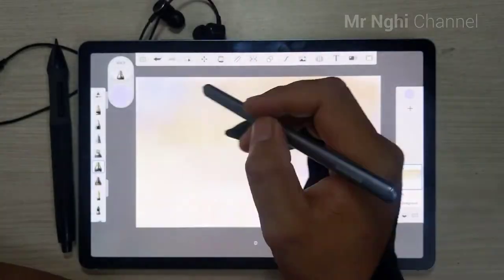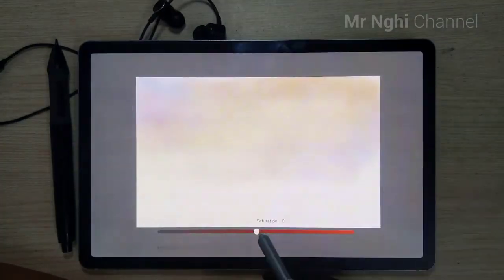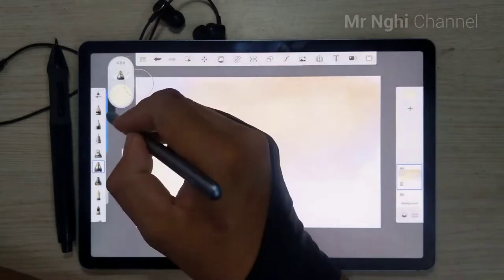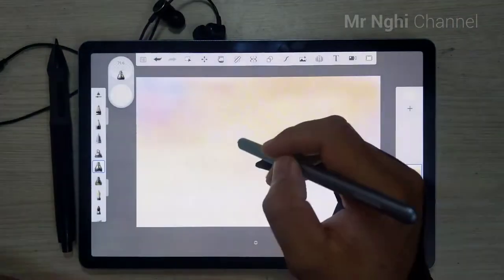It's great. Then I use the Color Builder brush to make some shapes of mountains and the old tree as well. At the end of the video, I extrude the blending mark to create the effects of the layers.